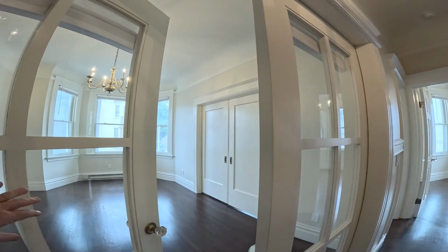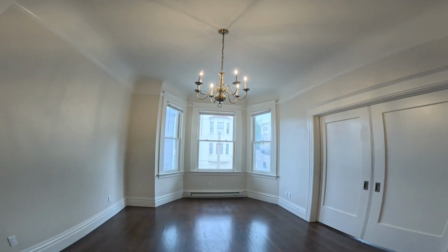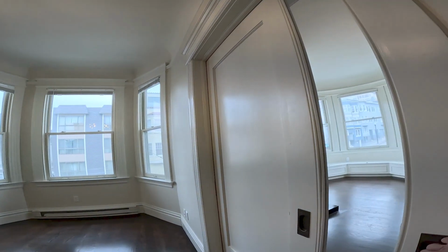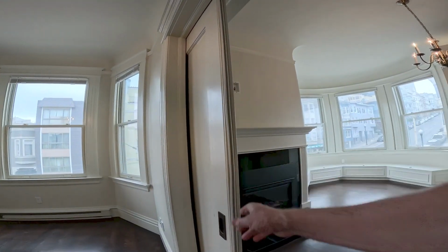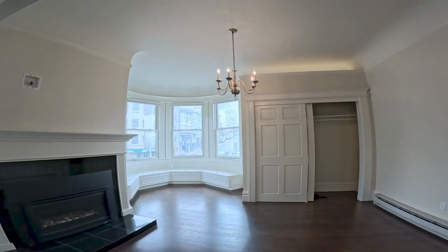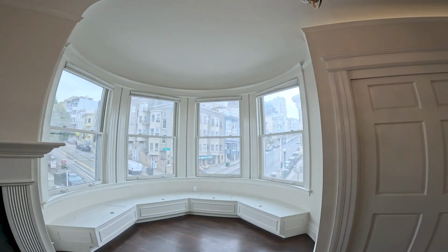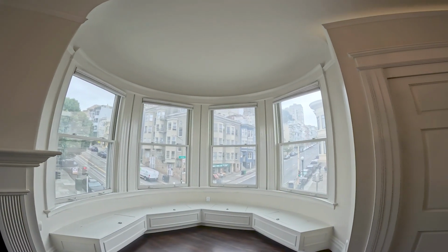Okay, so now here is also dependent on how you configure the room. This can be used as a bedroom. This can be used as an office space or actually a master living room if you so desire, because this opens up into a separate room with a fireplace. A lot of people have actually used this as a double parlor, living room, enjoy the fireplace, and then you have this wonderful turret. This is what they're called. It's basically a dome-shaped window that wraps around, so you can see all three streets.